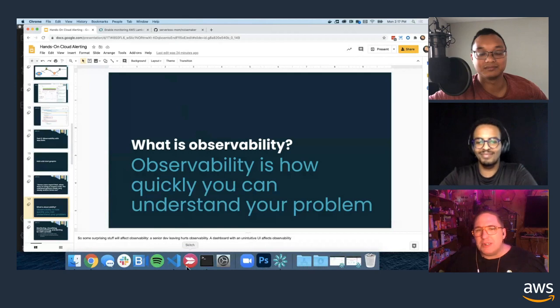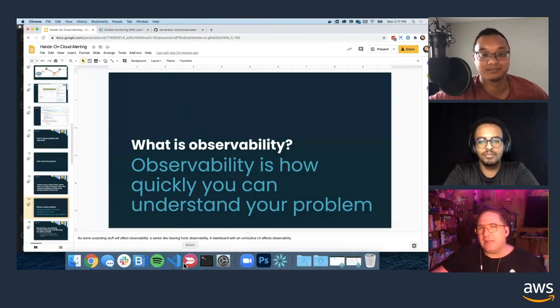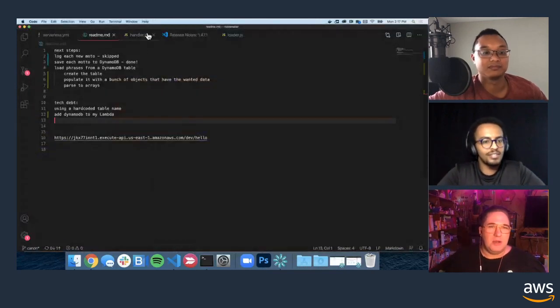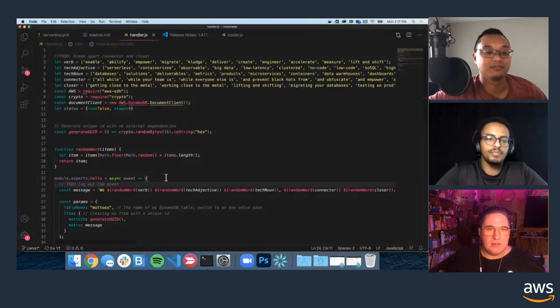So, hey, we spent a long time not looking at any code, and I'm starting to get itchy because I haven't coded anything, and it's already been 17 minutes. That's too long. Let's go look at some code. Yeah. Let's get into it. So, this is my Lambda that I have created.